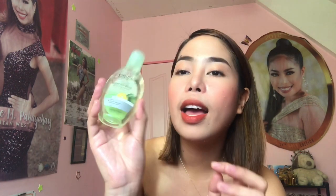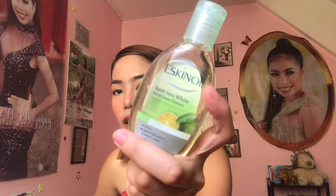The next one is this Eskinol. So, maliit lang yung pinili ko kasi it is just for cleansing. So, it is Spotlight White Facial Deep Cleanser with Pure Calamansi Extract. Yung calamansi yung pinili ko kasi mabango siya. Mabango siya and it helps whiten and lighten dark spots in as early as 1 week. So, ito yun, guys. Yung Eskinol as my cleanser.